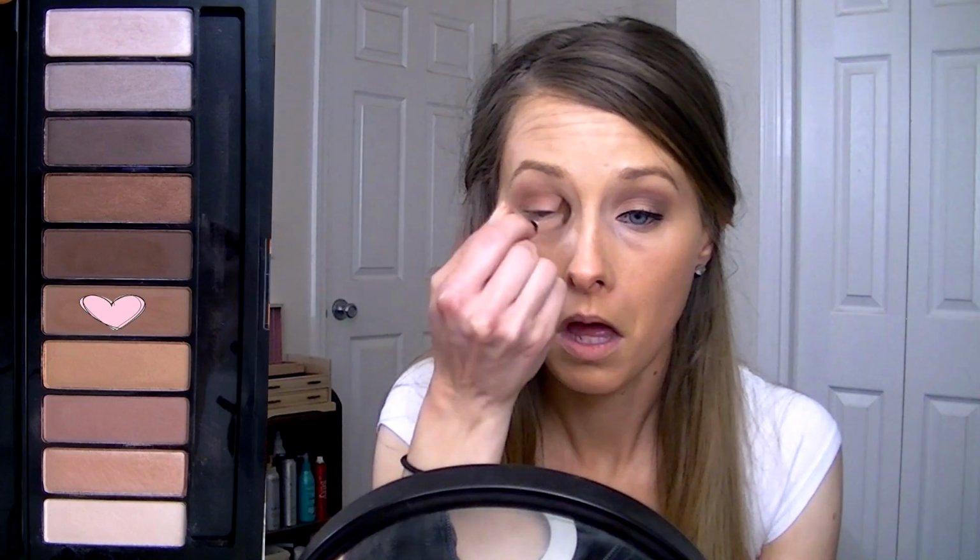Then I'm going to take a smaller, denser brush, and I'm going to take the medium brown in this palette. It's a matte shade also, and I'm just going to do the same motions that we did with the first color. I'm just going to put it a little bit lower, and blend that into my crease and build that color up to my intensity. I really do like this color also. It blends great, it's great pigmentation, and all the matte shades in here are just awesome.